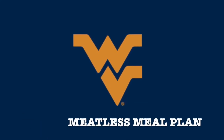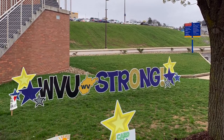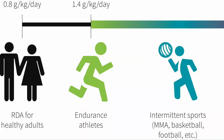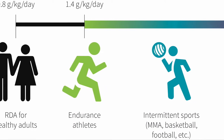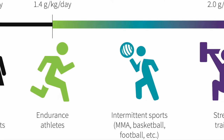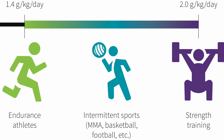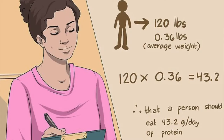Today I'm going to provide you with three high-protein, meatless meals that are simple, quick, and of course, delicious. According to the World Health Organization, the recommended dietary allowance of protein is 0.8 grams per kilogram of body weight. To quickly determine the grams of protein that your body requires per day, multiply your weight in pounds by 0.36.